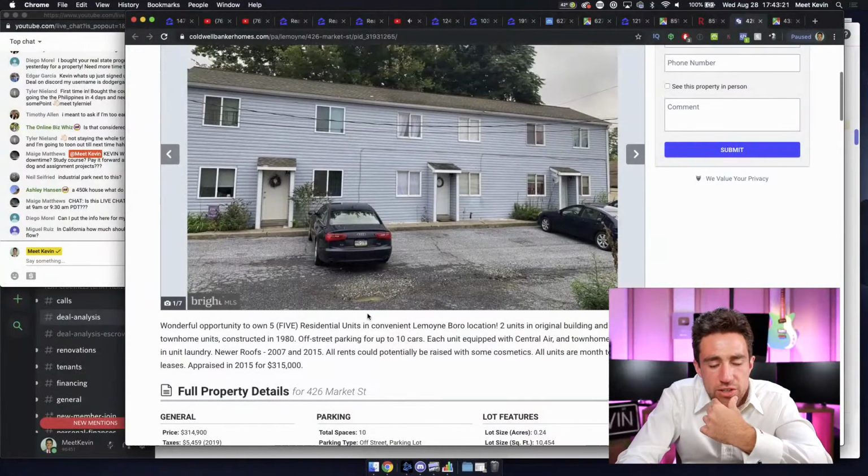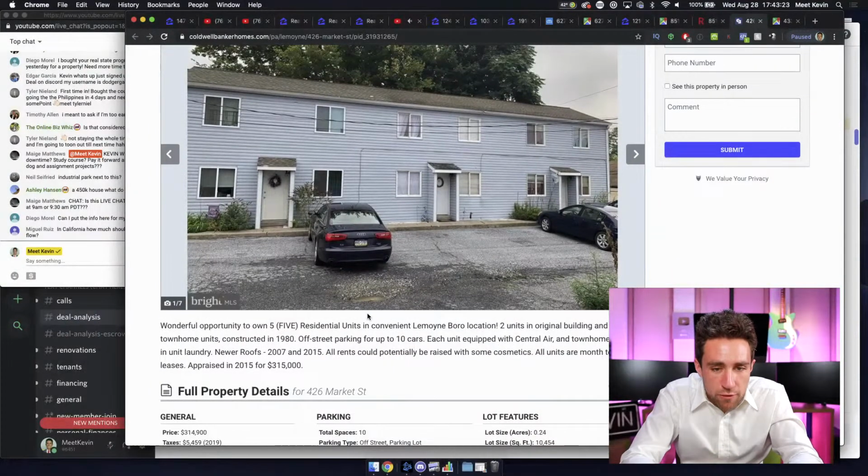Okay, pictures. So what do we got? 5 residential units. So the problem with 5 is you're going to go commercial financing on this. So you're going to be in the neighborhood of probably a 7-year fixed rate loan, which is fine. Okay, 2 units in the original building and 3 townhouses constructed in the 80s. Ooh, I like that. That you basically have much newer units in the back. Newer roofs. Good. Very good as well.